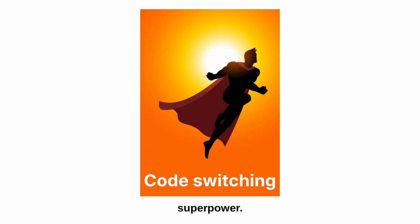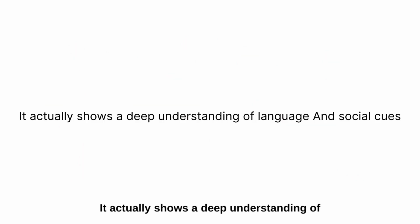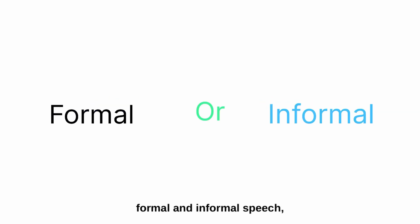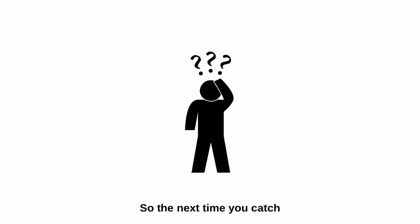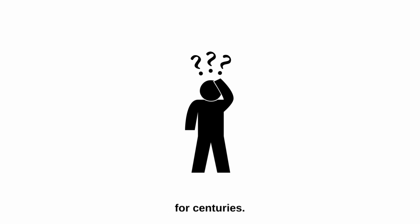Code switching is a linguistic superpower. It's far from being a sign of confusion or a lack of mastery. It actually shows a deep understanding of language and social cues, whether you're switching between English and Spanish, formal and informal speech, or different accents depending on who you're with. You're using language as a tool to navigate the world. So, the next time you catch yourself code switching, don't be surprised. Just know that you're flexing your linguistic muscles in a way that people have been doing for centuries.